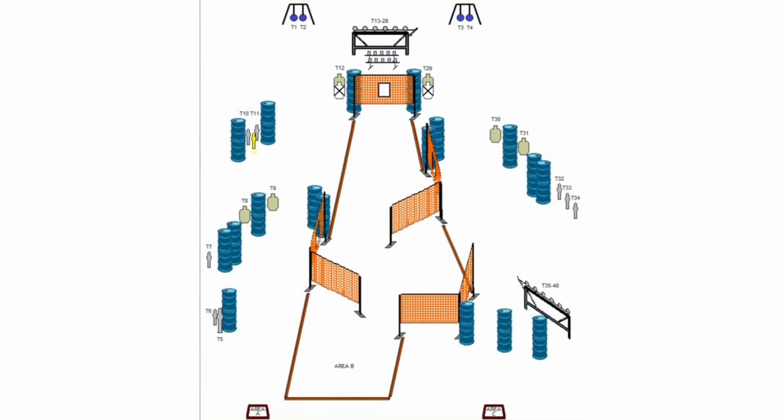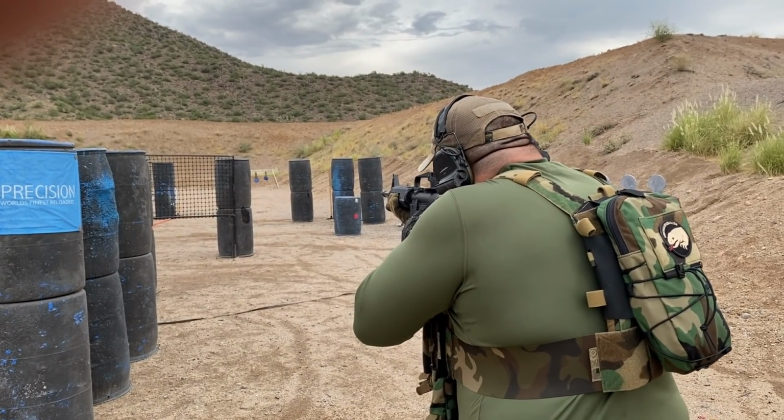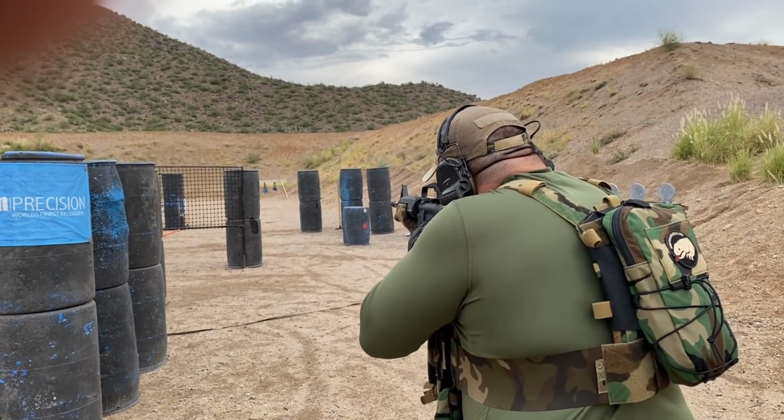The shooter has to engage the 2 steel targets from each box at the start of the stage, then advance through the shooting area, engaging targets as they become visible. I choose to start in the right box to keep my muzzle down range, moving right to left.